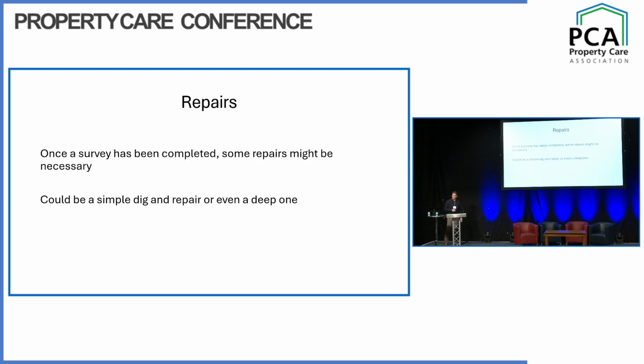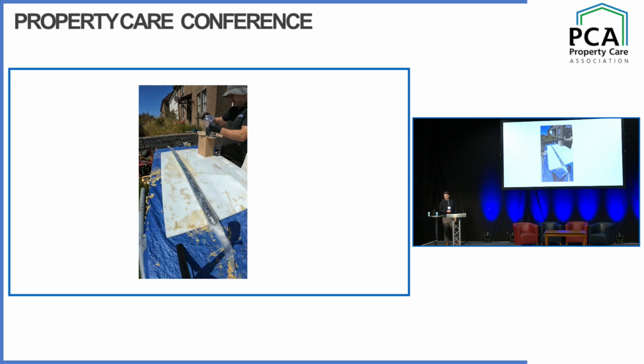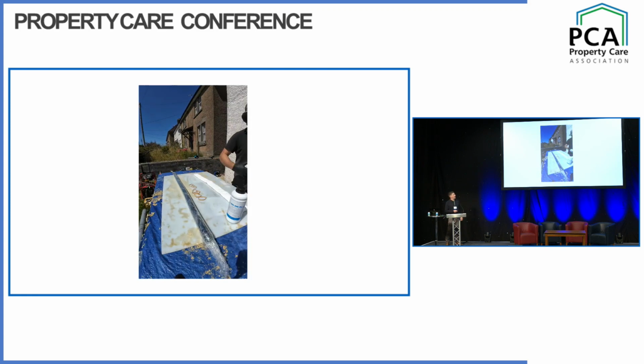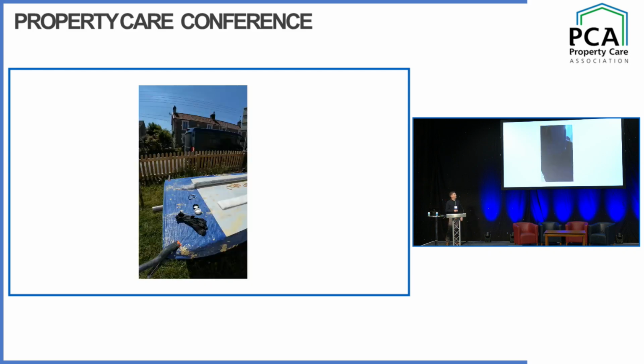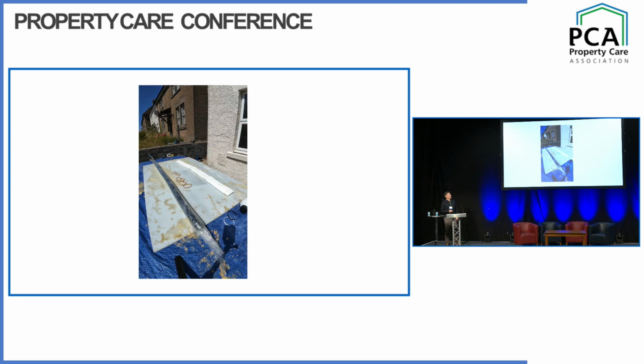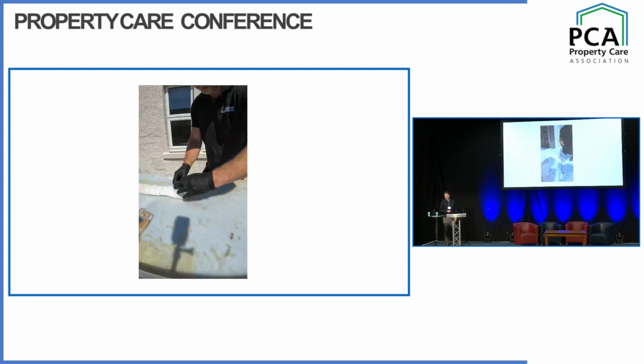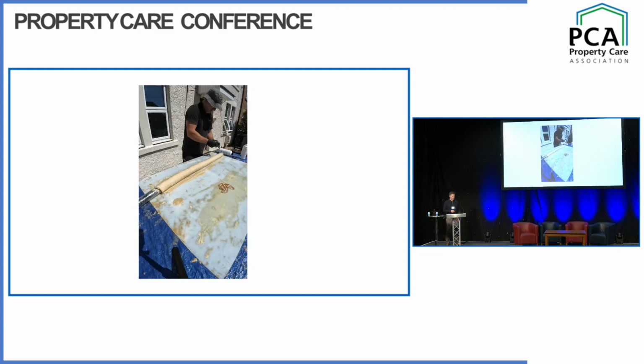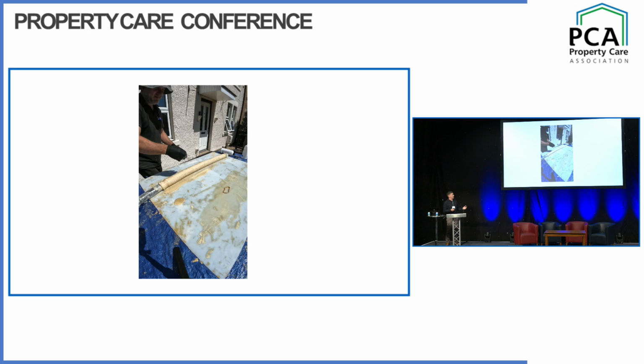So repairs. Once a survey's been completed, sometimes you might have to carry out repairs, and it could be a simple dig, or it could be a deeper one. So here, we are putting a patch repair in. You can see there's a cellophane wrap around the patch, or packer, and we basically put like a sock around it, fill it with resin, and we put the sock over it, and then we pump it up to pressure. That goes into the drain, and it goes rock hard, and it stops any leaks. Now, they can be quite cheap to do. They can be a bit more expensive because there can be bits of risks involved with it all. But that is a brilliant repair. We carry out lots of these repairs. I've got one on the table out there.